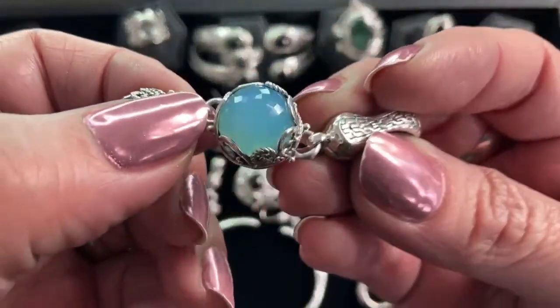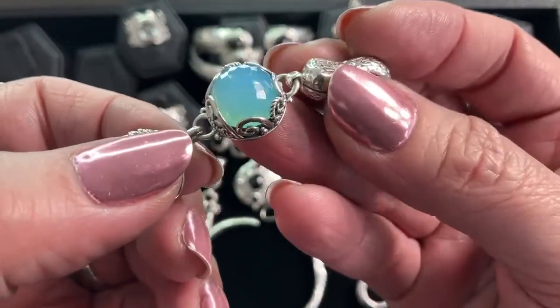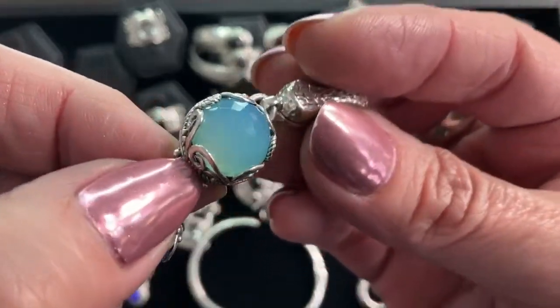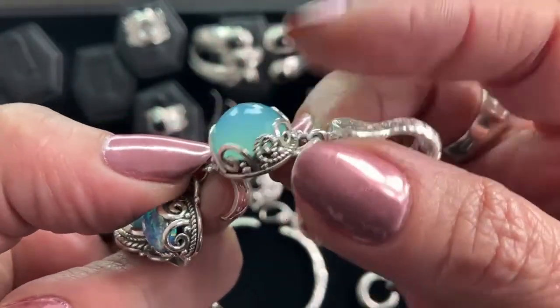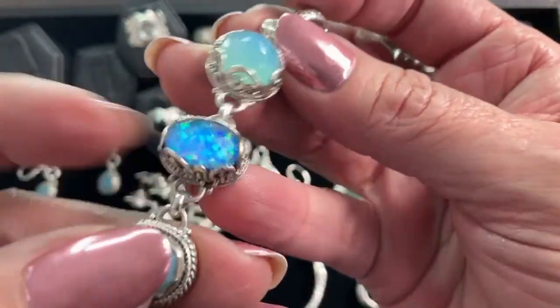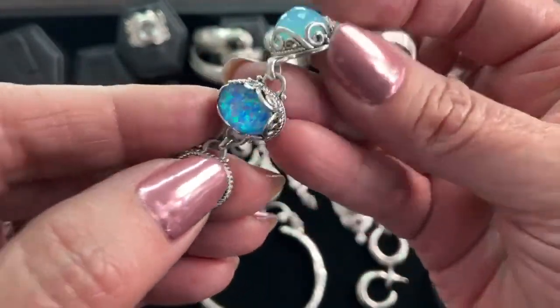Okay, that is the most incredible chalcedony ever. We've been trying to get more of it, right, Jess? We're like, are you kidding? So it's really hard to get the consistency in it, though. But we are trying to do more of this, ladies. And this one, this is the cornflower blue opal, which is just beautiful.